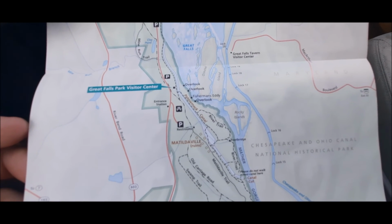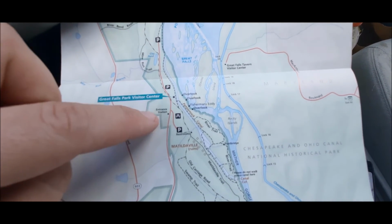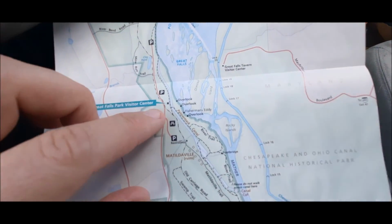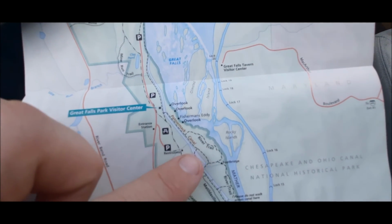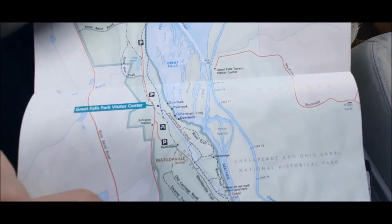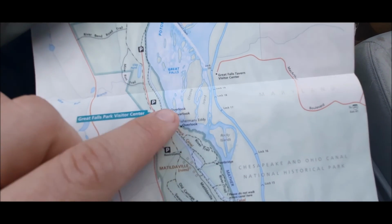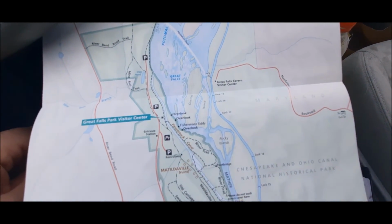And so we're gonna do the loop. We're right here where this P is in the parking lot, and this parking lot is pretty big, so if you're at the back of the parking lot, you're gonna hike already. I think we might do the river trail right here and see what's going on. We might have to go to these overlooks too, definitely, because this is all the falls area. So this is gonna be awesome.